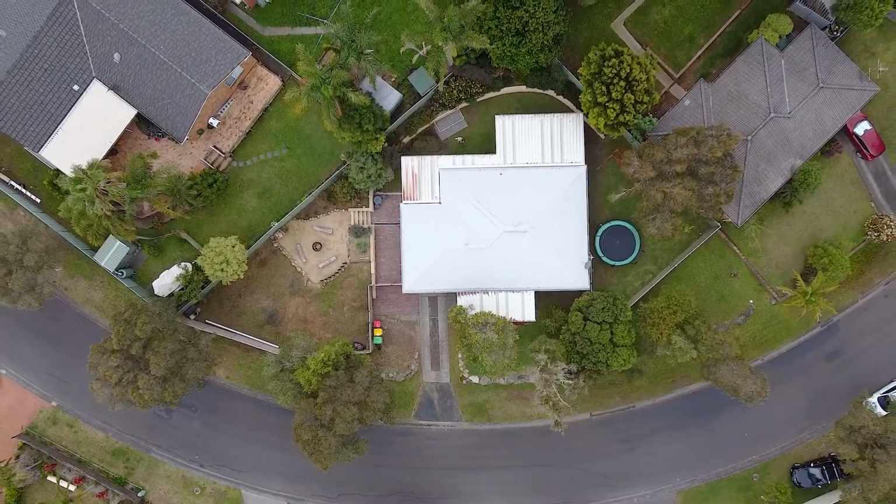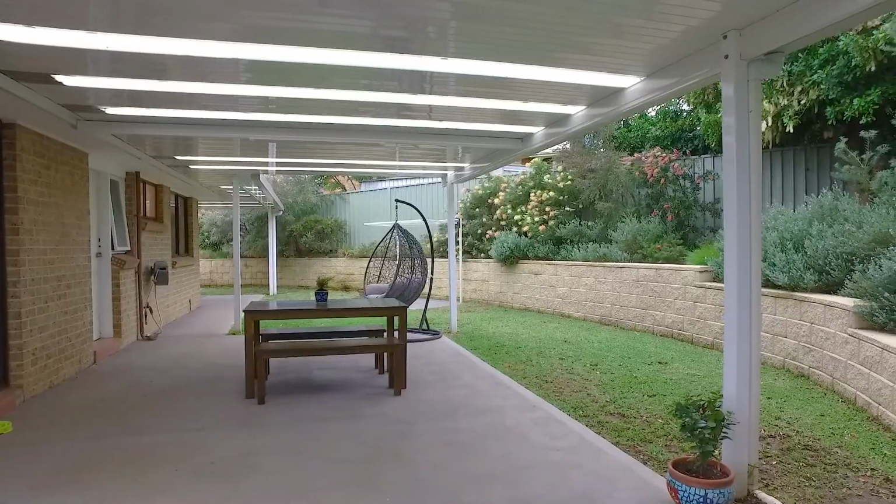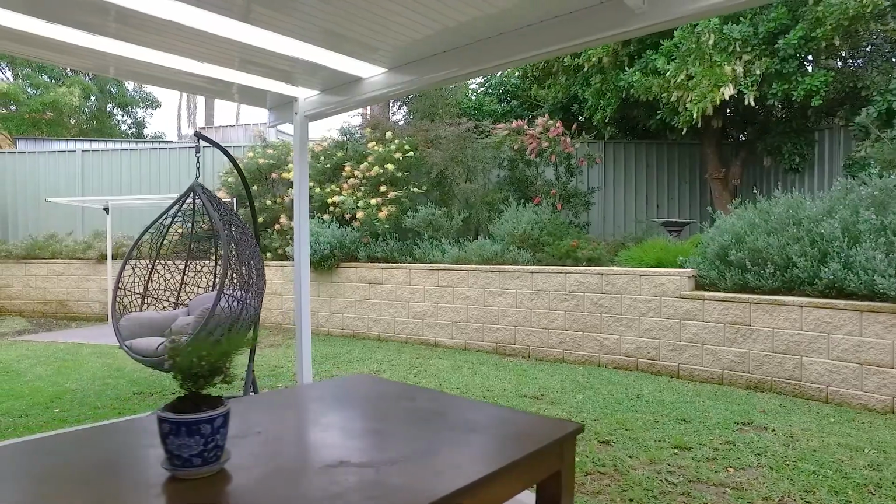The backyard on this property is really cool. So let's start outside on this one. I know what you're thinking. You're like, Blake, what are you talking about? It's just a backyard. Right. Ladies and gentlemen, welcome to 2 Lancaster Parade, Bateau.